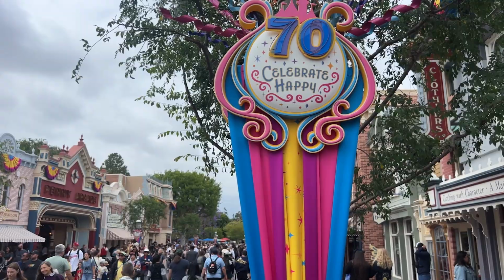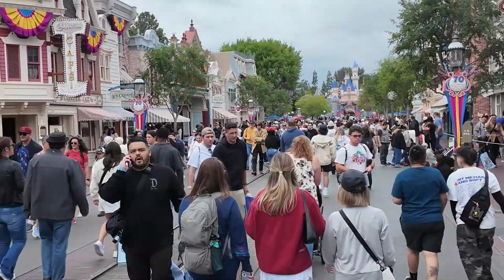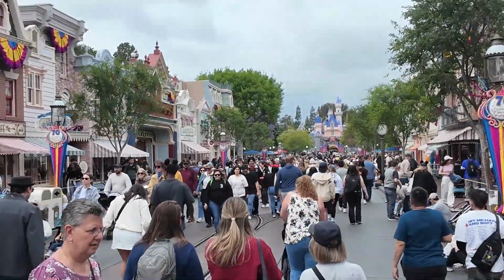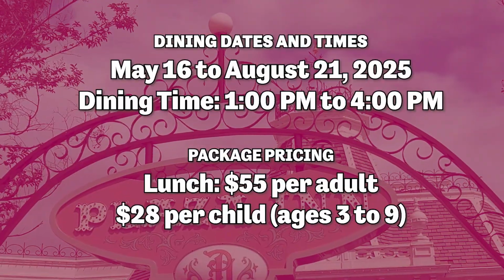This is the first weekend of Paint the Night's return, and we couldn't be more excited. The parade ran from Disneyland's 60th anniversary in 2016 until it closed in 2018. I booked the Paint the Night dining package to ensure a spot for the parade because I couldn't miss it.